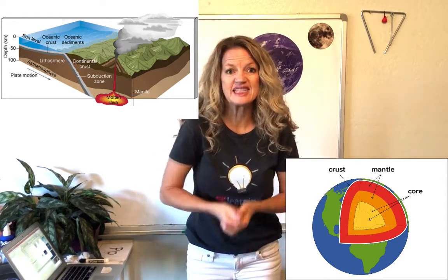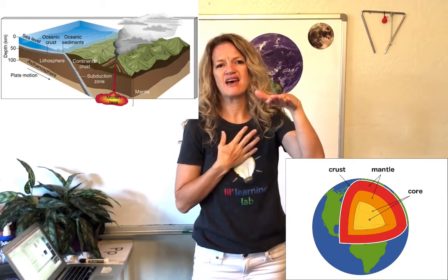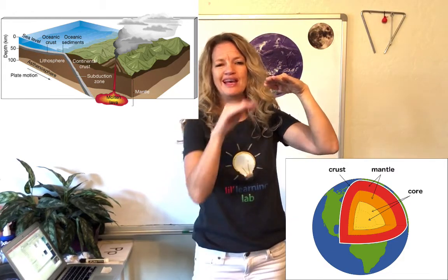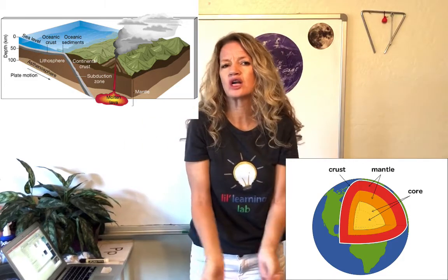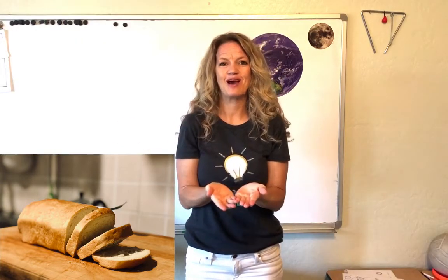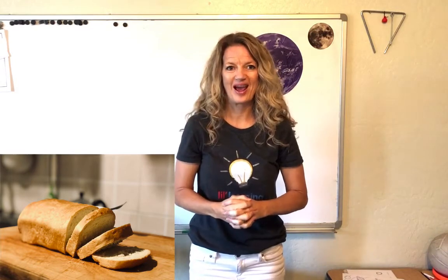If you can dig down into the crust, it goes down far to us, but compared to how far it is to go down to the center of the Earth, it's just a smidge all the way around, hardly a little layer. So everybody say the crust, the crust. The crust is on the outside, so it's kind of like a loaf of bread, crust on the Earth, right?